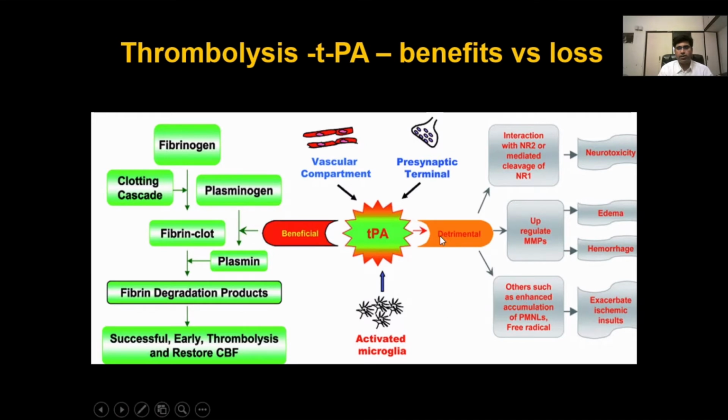So it's beneficial, and TPA also activates the microglia, which helps in stroke treatment. So it's not just the vascularity or one particular issue. This is a complex thing. As you all know, brain vascularity is not just a blood vessel like in any other organ. It is neurovascular, and all the vessels have their own nerve supply. If you go into the microscopic appearance of these blood vessels, all these vessels have a neural supply around them.